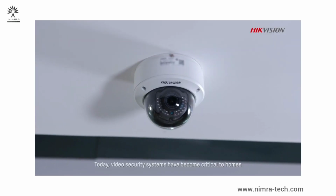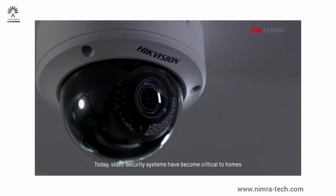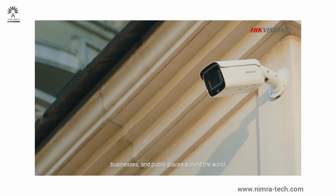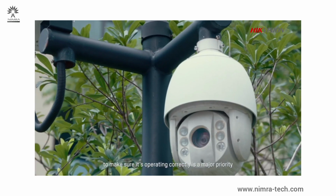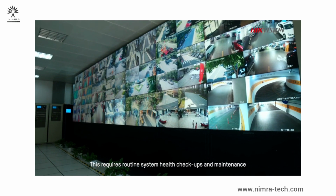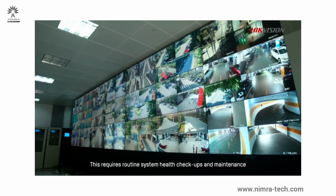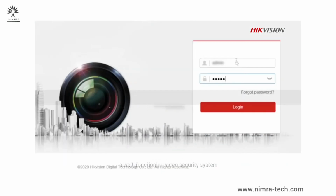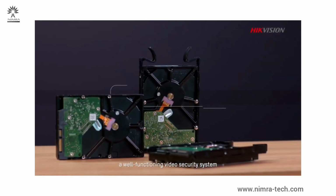Today, video security systems have become critical to homes, businesses, and public places around the world. Making sure it's operating correctly is a major priority. This requires routine system health checkups and maintenance. So here are some tips for maintaining a well-functioning video security system.